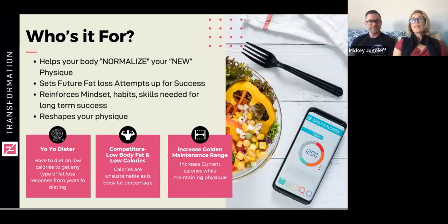Yep. So this phase, once again, is just to help normalize that this is the new you, and it's to help set future fat loss attempts up for success so that when you do diet in the future, your calories may not have to be as low in order to get similar results. It also helps you reinforce the mindset, the habits, and the skills that are needed for long-term success and being able to maintain your results. And of course, when you do start to increase calories, you're able to push harder in the gym, which then helps you build more muscle and it reshapes your physique.